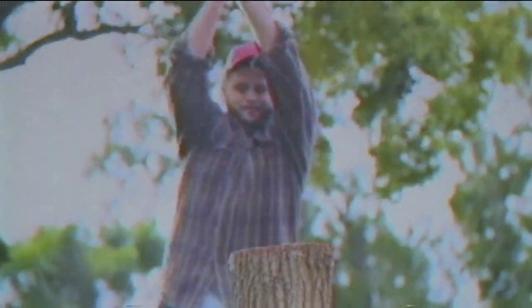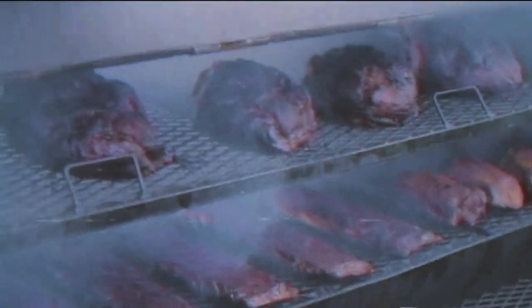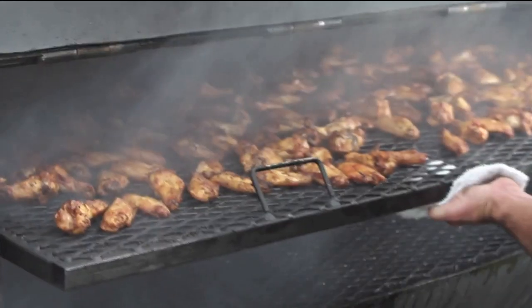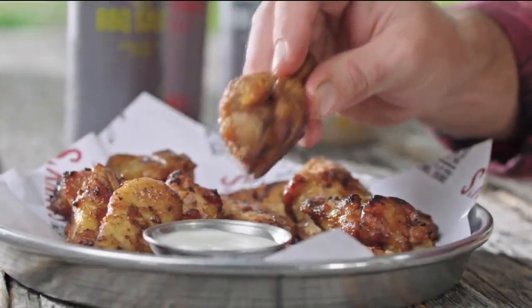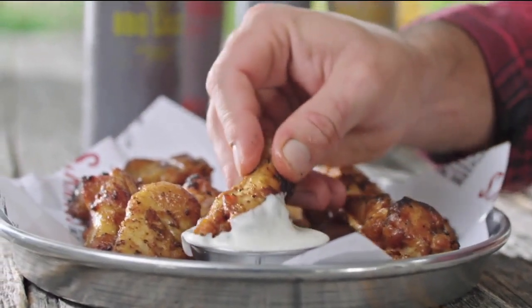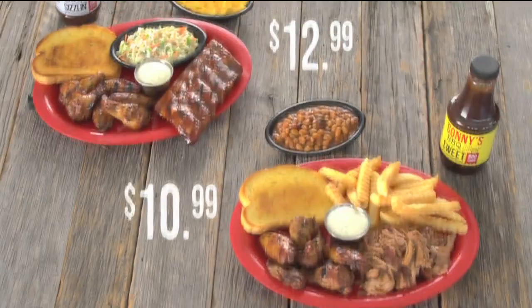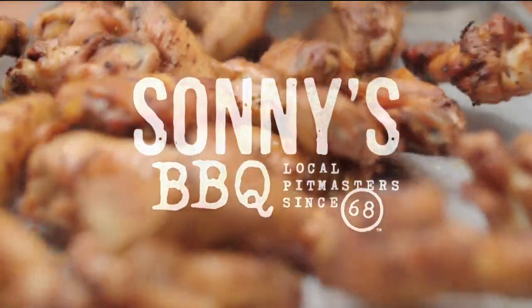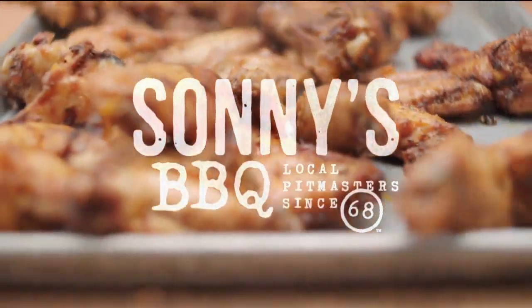We've been slow smoking over oak for more than 45 years. And while sticking to tried and true traditions is kind of our thing, it doesn't hurt to throw something new in the smoker every now and then. Come get some slow smoked chicken wings at Sonny's Barbecue. Order them as an appetizer or as part of a combo with pork, baby back ribs, or both, starting at $10.99. Sonny's Barbecue, local pitmasters since '68.